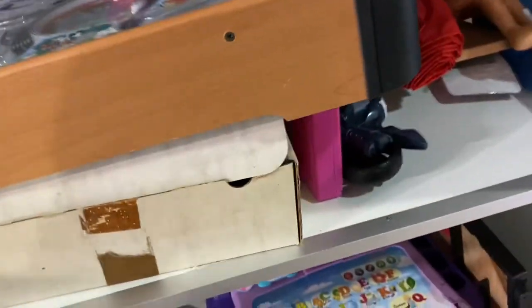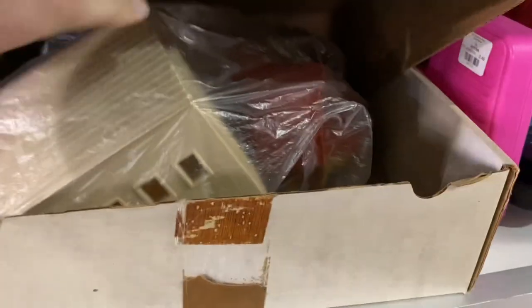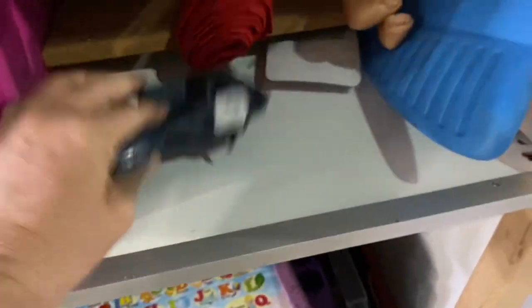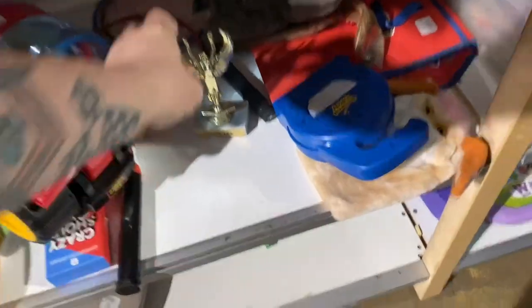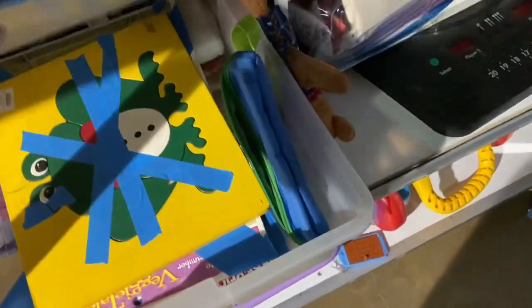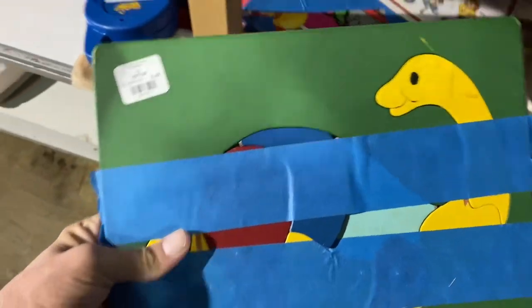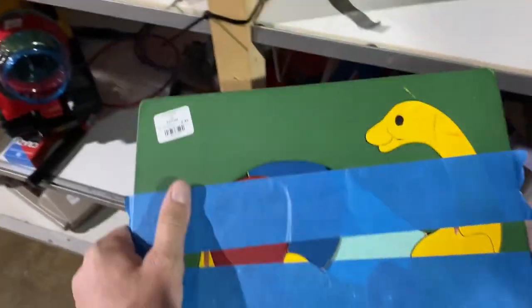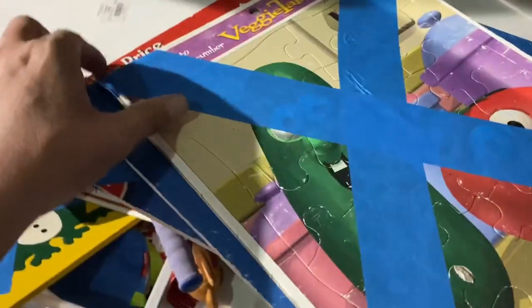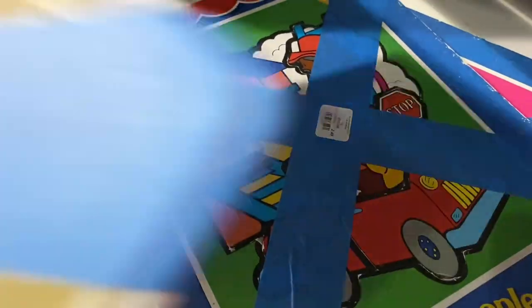Alright. What's in the box underneath? What is that? Train set, maybe? Oh yeah. It's like a little wooden train. Calico Kids. Looks like an old puzzle. Yeah, there's actually a couple of them here. Little people pop out tray puzzle. Oh, we got some VeggieTales. Yeah, these look older.